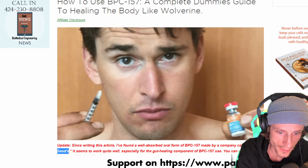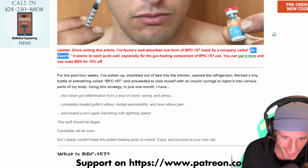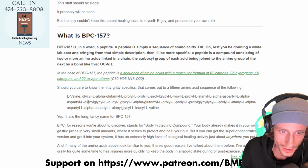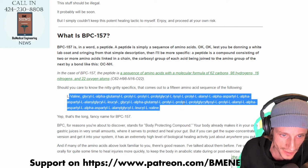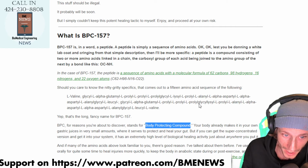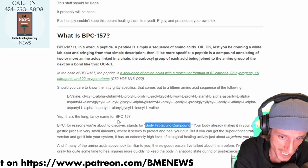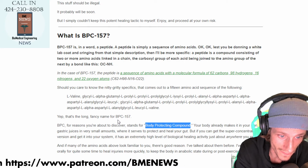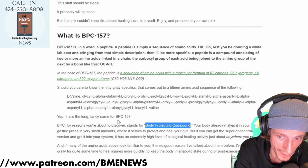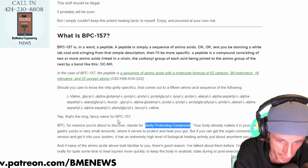Basically, BPC-157 is a peptide, and it was actually discovered inside the gut. Look at this name, a 15 amino acid sequence. BPC stands for body protecting compound, and you make it in your own gastric juices. So that's what heals leaky gut in its own sense, and it protects and heals your gut. And you can get a super concentrated version into your system. It actually has a high level of biological healing for just about anywhere you put it. And if many of the amino acids look familiar, there's good reason.